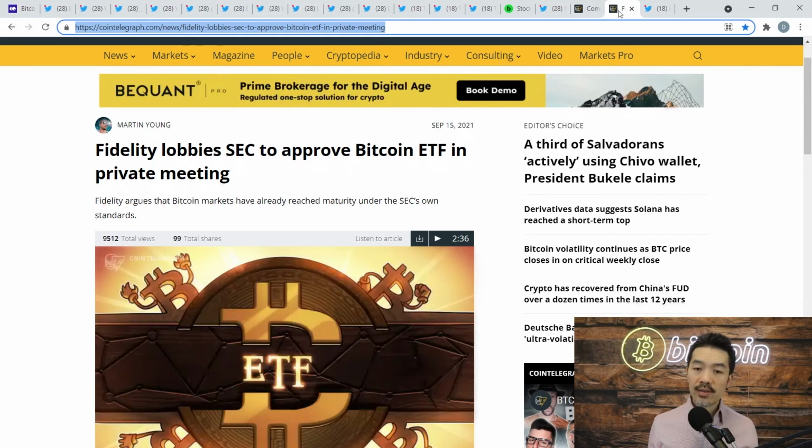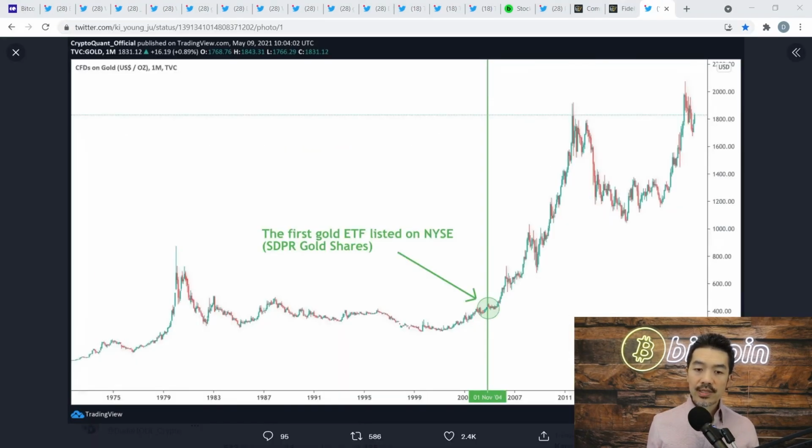So what could the price of Bitcoin be if an ETF was approved? Well, this graph might give us a clue. This graph shows the first gold ETF listed on the New York Stock Exchange in November 2004. And as you can see, the price skyrocketed ever since that happened. As you can see, all the on-chain analysis indicates that Bitcoin is ready to go higher. Q4 and even Q1 of next year could be huge. And financial freedom could be just around the corner.